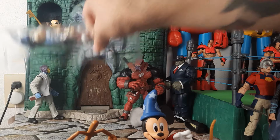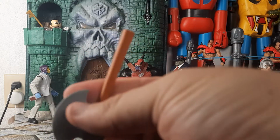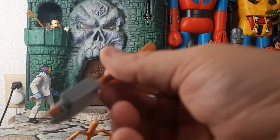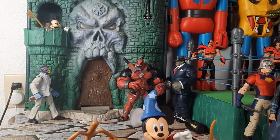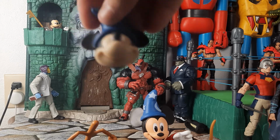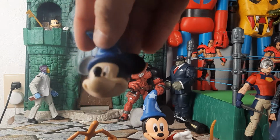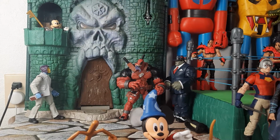Okay, so let's go ahead and have a look at the axe. Because anytime you say axe, you have to do that. What? Oh, yeah, that was podcast usage. Can't think of it right now. Anyway, there is a standard, everything's coming up Mickey.